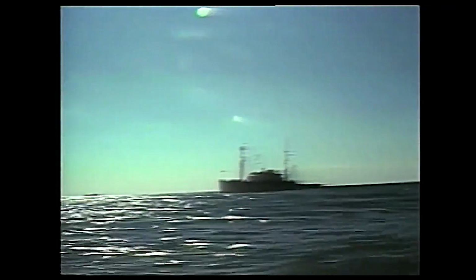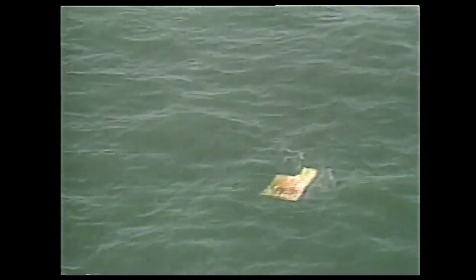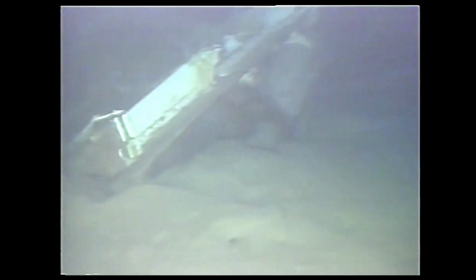A large-scale search effort was initiated to recover the Space Shuttle debris. 22 ships, 6 underwater search vessels, and 33 aircraft participated in the operation. The pieces recovered initially were those found floating on the surface. The submarine fleet was used to locate and inspect underwater debris. Objects identified as being important to the investigation were retrieved.